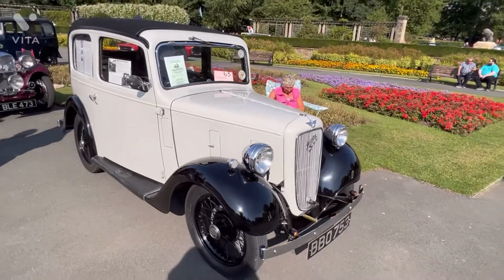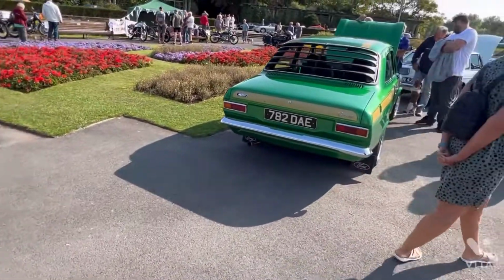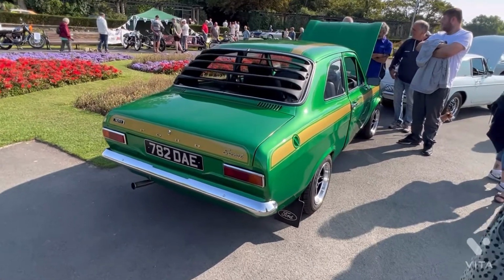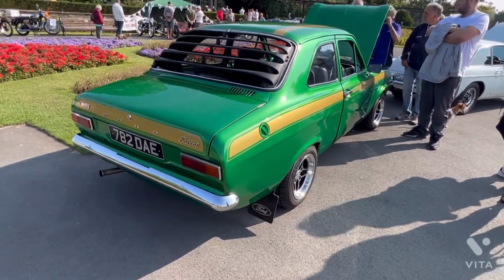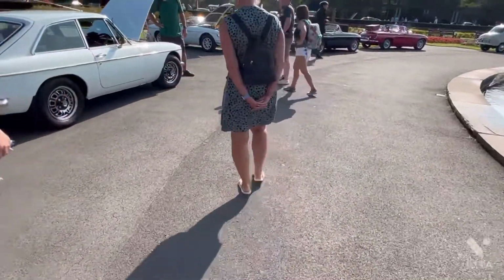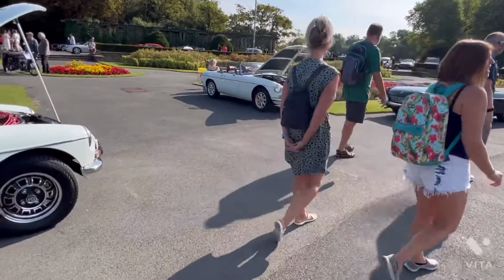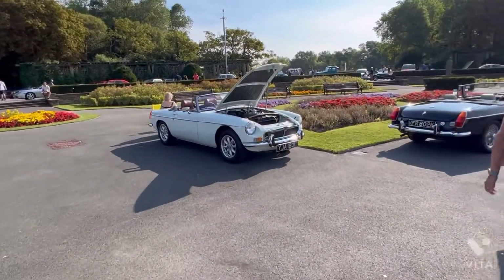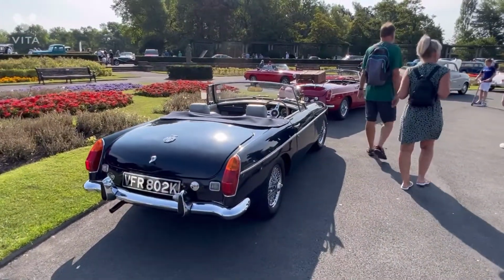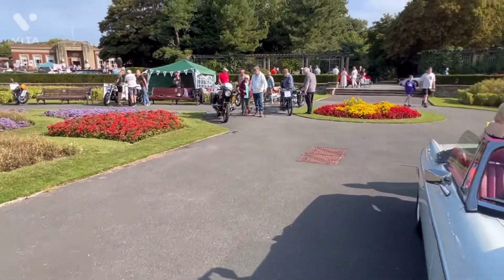Which is the car you're looking at? Very nice set one, folks. It's got Mexico again in green. Very nice. OMGs. Loads of MGs here. Oh, there's a few motorcycles turned up.